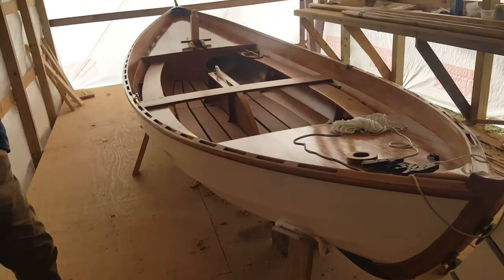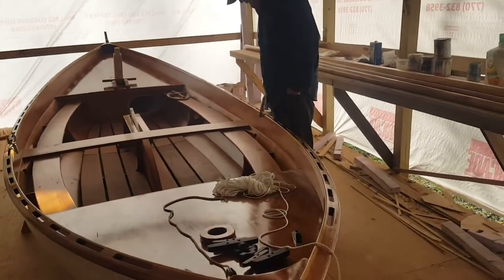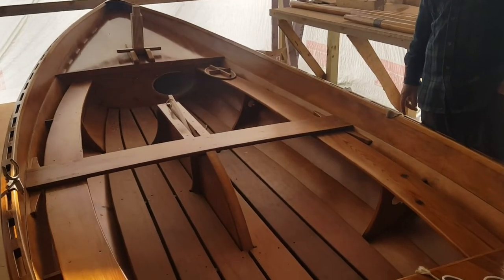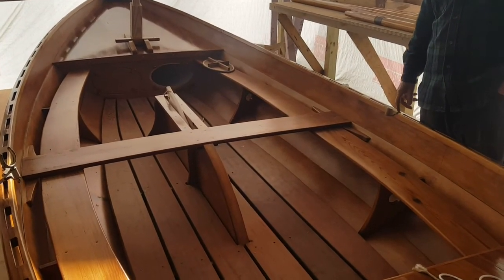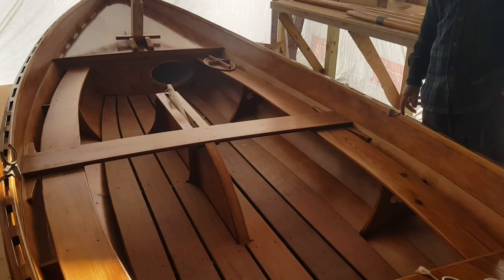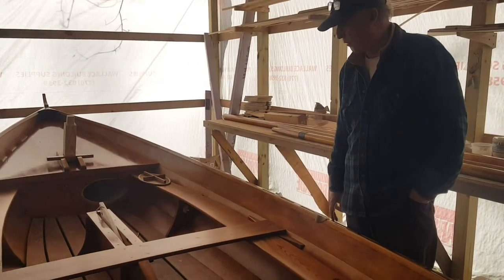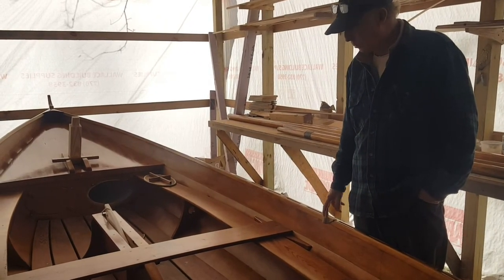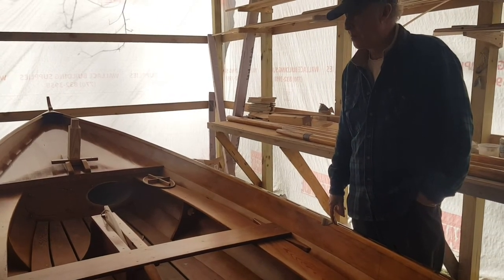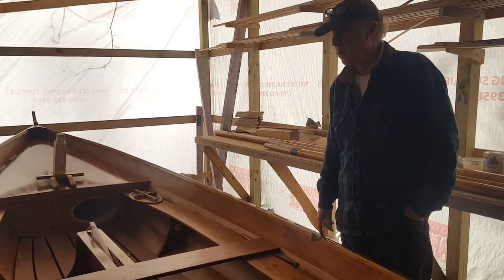A set of oars, these oarlocks go here so you can row it if you're out there and the wind stops, because I'm not putting a motor on it. A lot of people build this boat and use it for rowing as much as sailing. It's supposed to row pretty easy. It doesn't weigh much, 300 or 400 pounds. You want to make some just for backup and aesthetics.